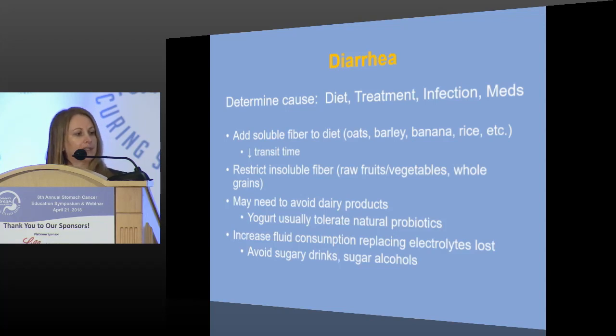You want to start adding some of the soluble fiber. Soluble fiber is going to decrease the transit time. So that would be some of your oats, your barleys, bananas, applesauce, rice. You want to restrict some of your insoluble fiber, which you're going to get from your fresh fruits and vegetables, anything with the hard skin, some of your whole grains.